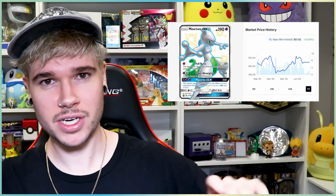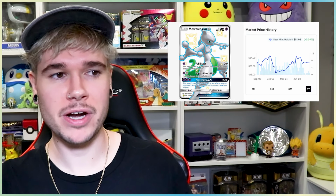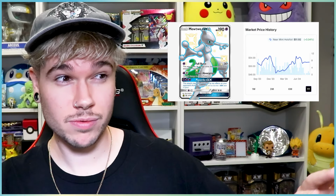Another one, similar color palette. Look at that. We got the Mewtwo GX. This one's a beauty as well. It's pretty much where it was a year ago. It's been up and down throughout the last year, but within about a $10 margin of where it is at 50 bucks. Beautiful card. I think there's better Mewtwos out there, which is why this one hasn't really seen much movement. That test tube Mewtwo is amazing. There's also the Mewtwo and Mew GX tag team card that's really good.